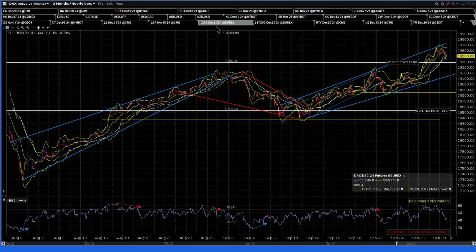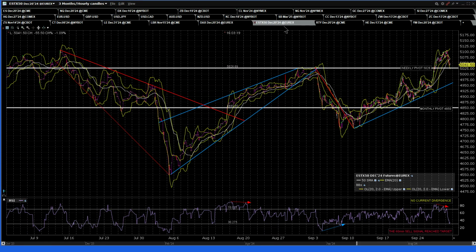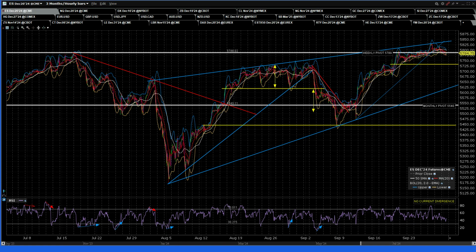On DAX, nice looking rising megaphone here. Looks like a bull flag forming here, or at least may well be. And wondering about a retest of the high to set up a double top. And on ESTX, we had a 6-minute sell signal, and that's actually made target overnight. So holding the weekly pivot so far. The stars last week were DAX and ESTX, and they're still looking pretty strong. This is holding the weekly pivot very nicely. We'll see. All right, let's have a look at those on the bigger picture charts.